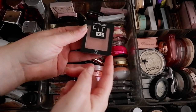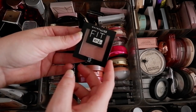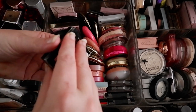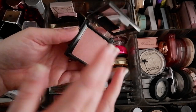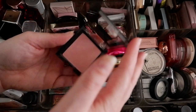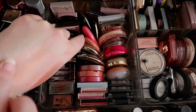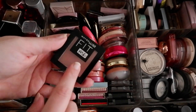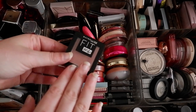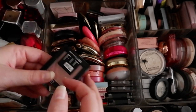And the blush that was totally hiding, because I don't even keep it in here, is the Maybelline Fit Me blush in the shade 15 Nude. I bought this for my full face of Maybelline and also didn't like it. This reminds me of blush shades that my mom used to wear in the 80s, which is why I'm like, oh, please don't. It just really didn't do enough. So this is already with makeup that I know I will declutter, whereas this one's sort of still in purgatory here in the back.